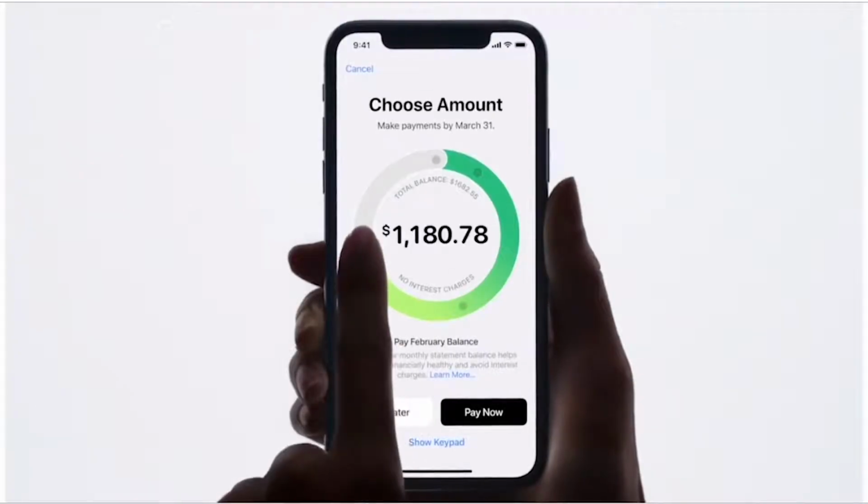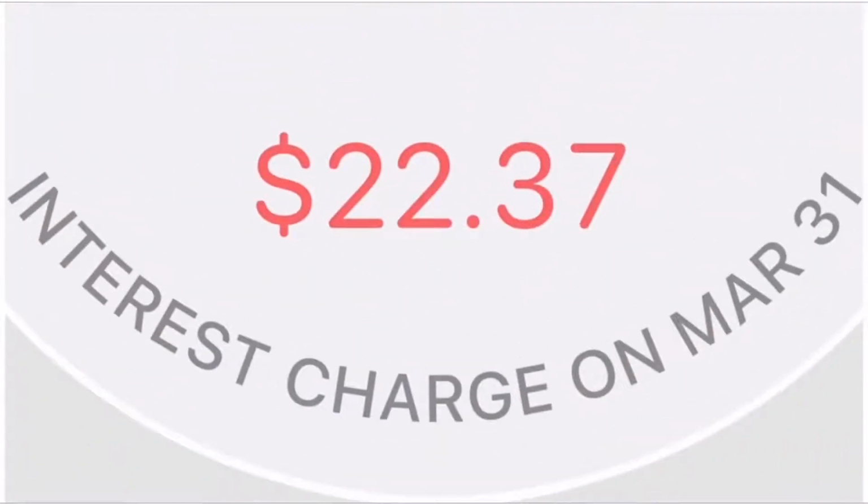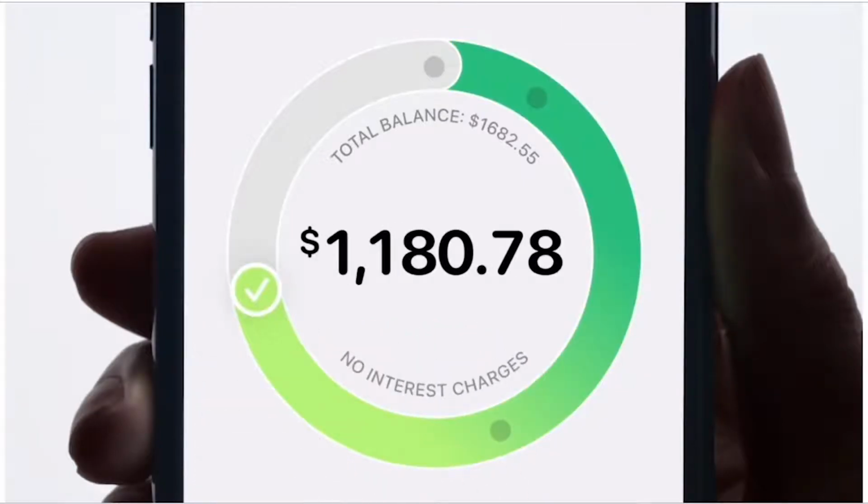Another cool feature of the Apple Card is the fact that they're actually transparent about the interest, right? So if you have an outstanding balance when you should be paying off the full sum of your card, Apple will actually estimate the amount of interest that you would owe on that outstanding balance if you didn't pay it off, right? Which is actually pretty cool because most cards don't want you to understand how much interest you're going to have to pay, so you continue to rack up more and more debt and then owe more and more interest.